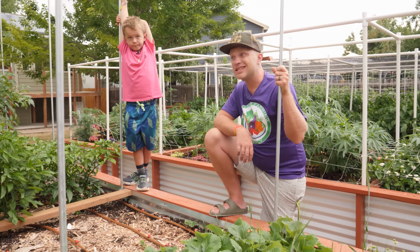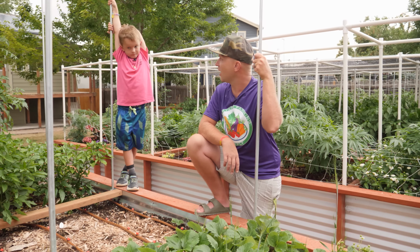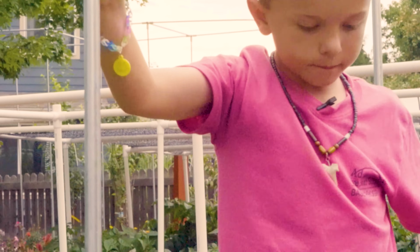Well, I think that that is enough strawberry pro tips for the day. We might as well head over to that purple kale. What do you think, dude? Yeah. Kale's easy to grow.